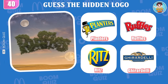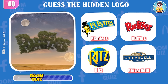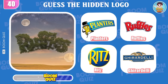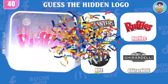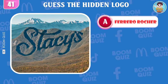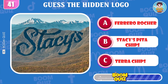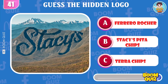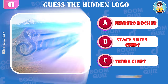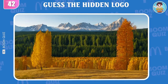Round 40, can you guess which logo this is? Wow, it's Ruffles. Round 41, look closely and guess which logo this is. Stacy's Pita Chips is the correct answer. Round 42, which is the name of logo?